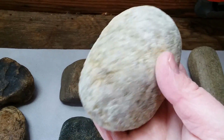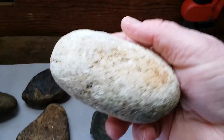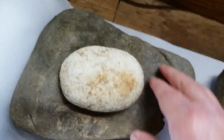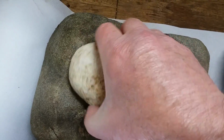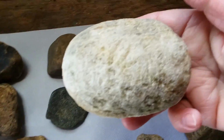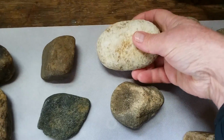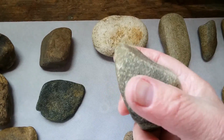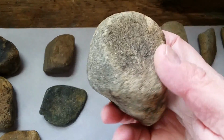There's a Hammerstein, and I think this was used primarily for crushing grains, and not so much for making tools. But it would have gone in this mortar like that, and just ground back and forth like this to grind grains up with. But that's a nice little piece. I don't find too many of these oval-shaped ones that are used for crushing grains. Now that's a Hammerstein there. And that edge right there is the edge that was used to make tools with.